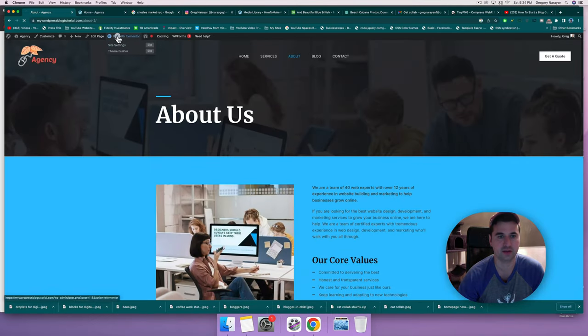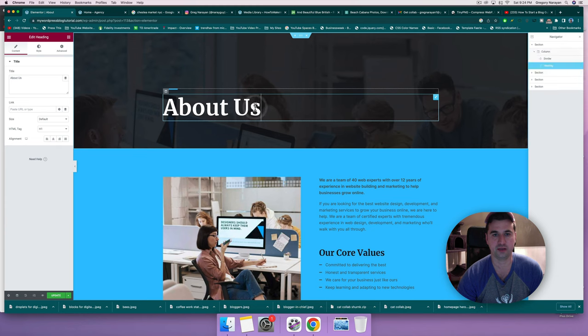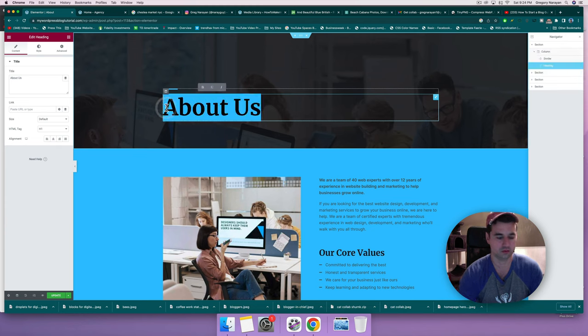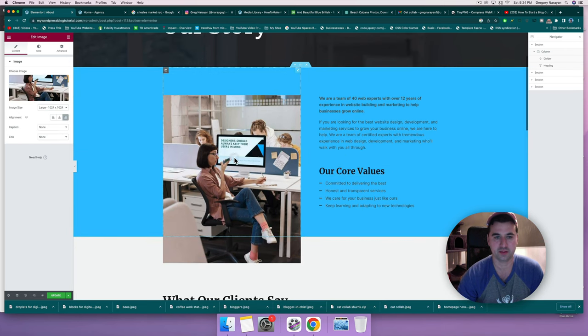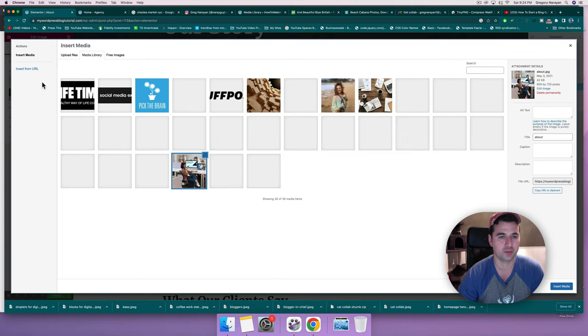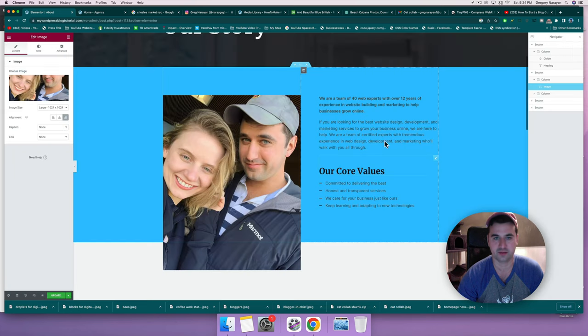Let's click edit with Elementor. And I'll show you how to edit everything on this new about page. Okay, so first off, we're gonna change about us to our story, boom, done. Now down below, we're gonna swap out this image here because we don't need this woman looking like she's talking about the groceries to her husband. We are instead going to put up a more unique image of our team. That's us. All right, insert media.